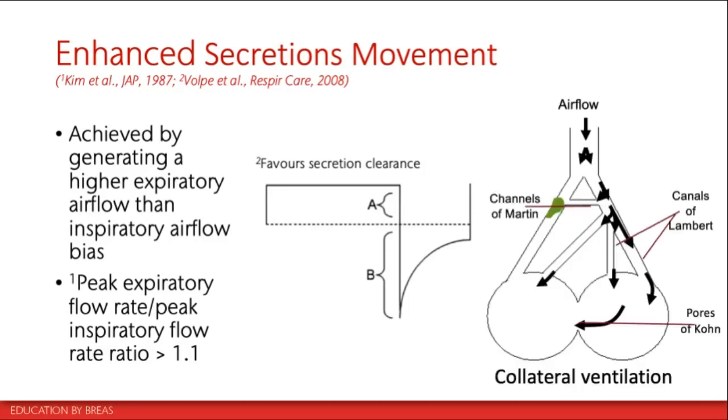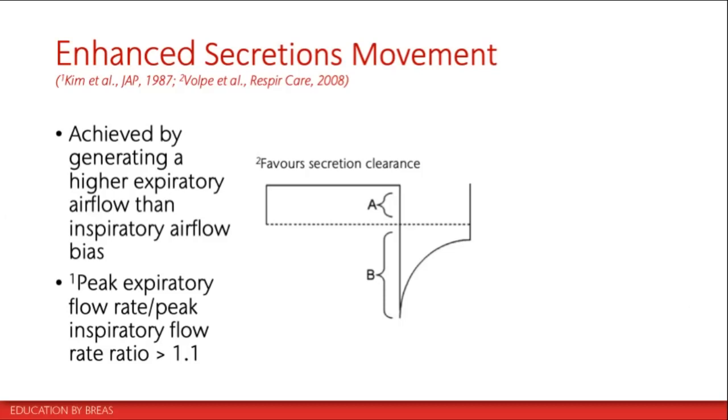Let me try and explain that to you graphically. So what we have here is a cartoon of a mechanically ventilated patient. You can see that above the line is the inspiratory flow and below the line is the expiratory flow. Point A is deemed to be the peak inspiratory flow bias and B is the expiratory flow bias. And this diagram shows that B is greater than A, so our expiratory airflow bias is greater than our inspiratory airflow bias, and that will enhance secretion movement.